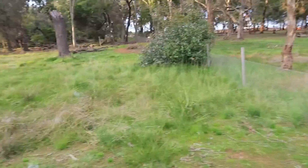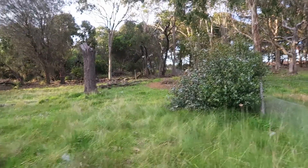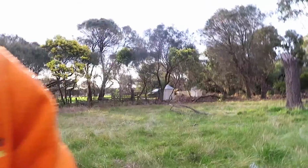But because the NBN is going through this way, and because Telstra's going through this way, and because the client themselves can't actually dig through here with the machinery, they can't do a trench through here, they're going to have to bore the hole up because of trees. They're not allowed to touch the trees, so they're going to bore underneath all this. What they've asked me to do is come out, and actually locate where the optic fibre goes, so then they can work out exactly, so they can avoid it basically. So when they do their bore through it, they can make sure they avoid hitting the optic fibre.